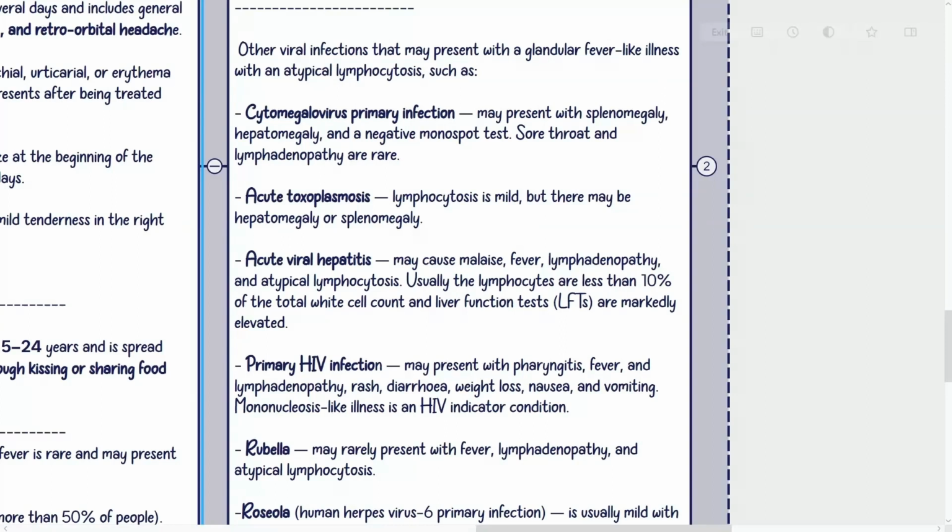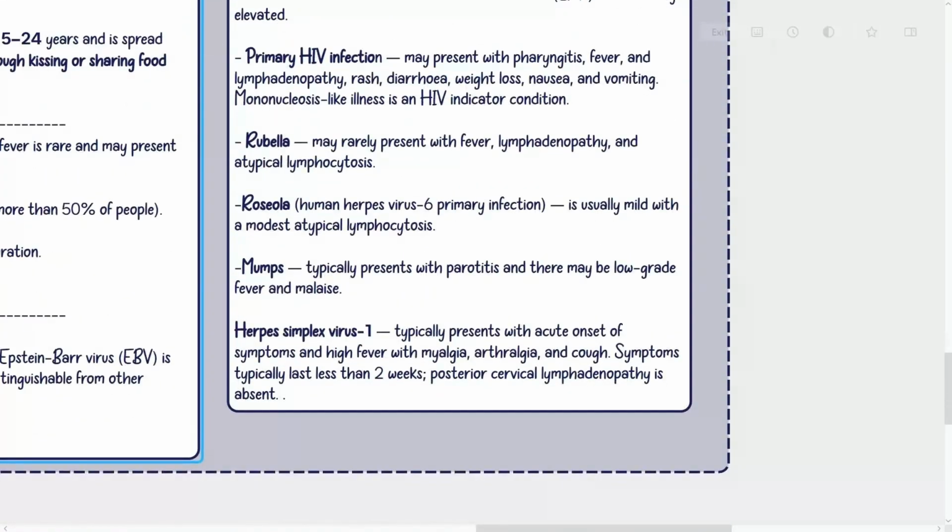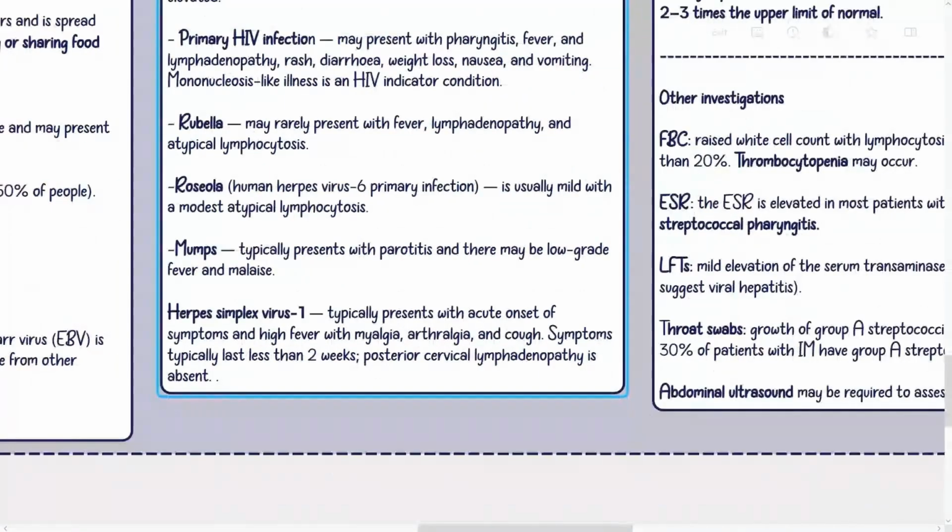Primary HIV infection may present with pharyngitis, fever, and lymphadenopathy, rash, diarrhea, weight loss, nausea, and vomiting. Mononucleosis-like illness is an HIV indicator condition. Rubella may rarely present with fever, lymphadenopathy, and atypical lymphocytosis. Roseola, human herpesvirus 6 primary infection, is usually mild with a modest atypical lymphocytosis. Mumps typically presents with parotitis, and there may be low-grade fever and malaise. Herpes simplex virus 1 typically presents with acute onset of symptoms and high fever with myalgia, arthralgia, and cough. Symptoms typically last less than 2 weeks. Posterior cervical lymphadenopathy is absent.